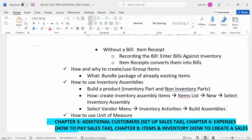Okay. So in this case, this is a two-step process, because just because you sell a product, right, you need to build it. You need to piece it together so then you have the item available for you to sell. Okay. So that's also how it is in real life, right?